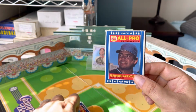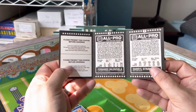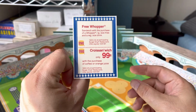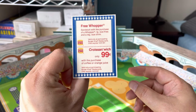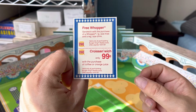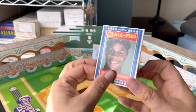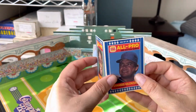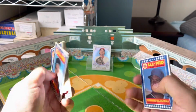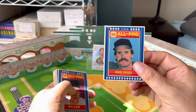And what it is, Burger King had these panels. You'd get one every time you bought something. And it came with a coupon for a free Whopper when you buy a whole Whopper meal and a 99-cent croissant with a purchase of juice or coffee. So you get that little coupon. And it came with 2 cards in this little panel. And you get the whole set. So what you have here is the whole set and the panels.